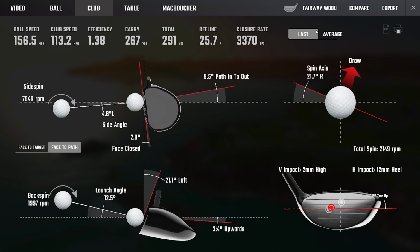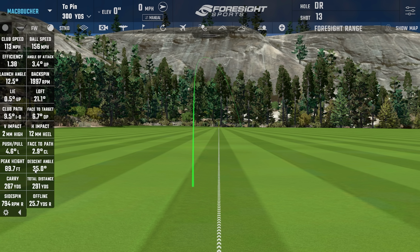Okay, so let's go back and hit a couple of the higher fade ones again. So that's 90 feet, angle of descent 35. Guys, anything in the mid-30s angle of descent is ideal for coming into a fairway. Anything in the low to mid-40s is ideal for coming into the green with a club of this length. So let's hit a couple of the high faders.